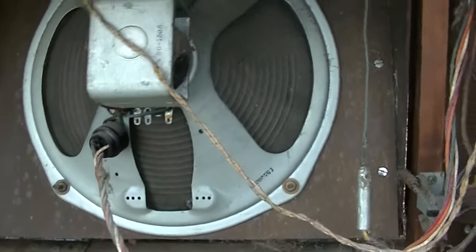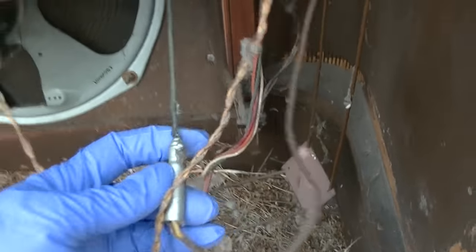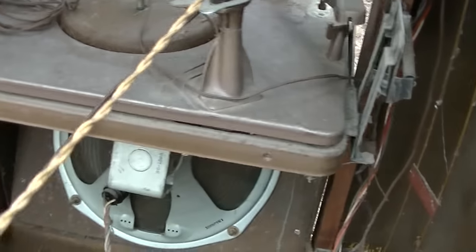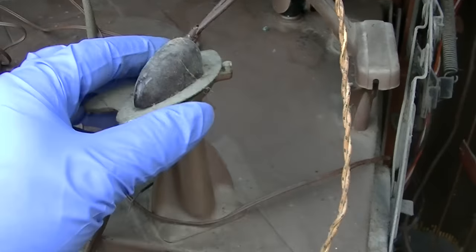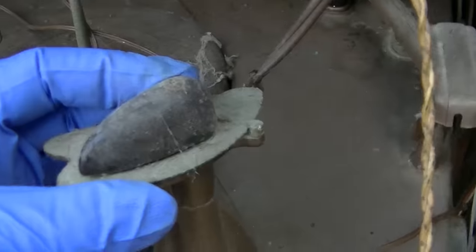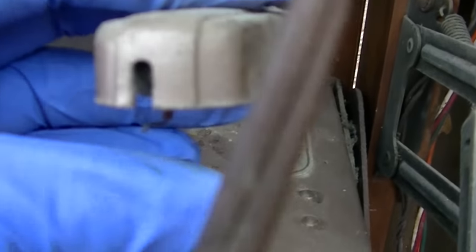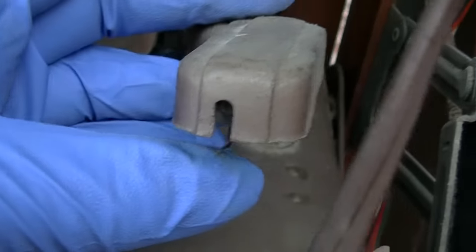We got one hole in the speaker. It does have a field coil on it. It's not a permanent magnet speaker. This must be, let's see if we can get up under here. It's actually got a fan on that motor. So what is the point of this? Oh yeah. Geez, you could hurt somebody with that stylus. Go ahead and get your jab on.